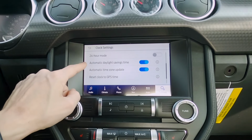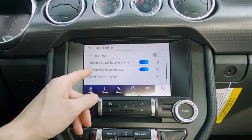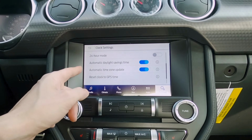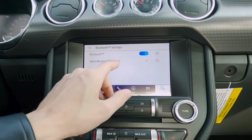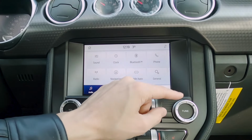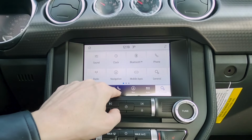So daylight savings time, the vehicle's automatically going to either spring us forward or fall us back an hour, depending on the time of year. And then we've also got our automatic time zone update. So if we're going to the east or the west coast, the vehicle will automatically update our time zone as necessary. Next up, we've got our Bluetooth option, so we can turn Bluetooth off or we can connect other Bluetooth devices. We've got our phone, so that's where we would go if our phone was connected to change out different settings, or we can add a phone using that button, or we can press it down there.